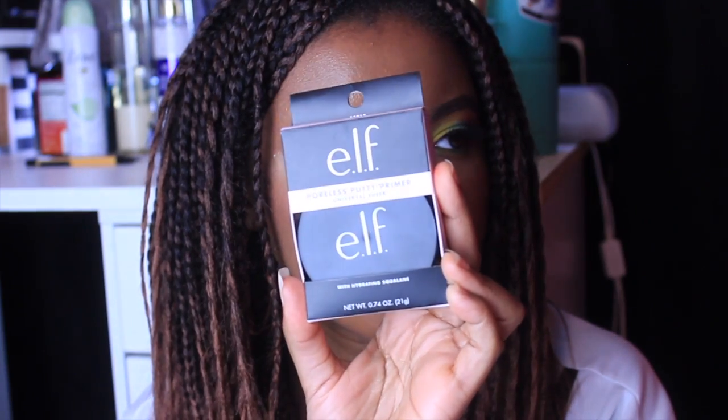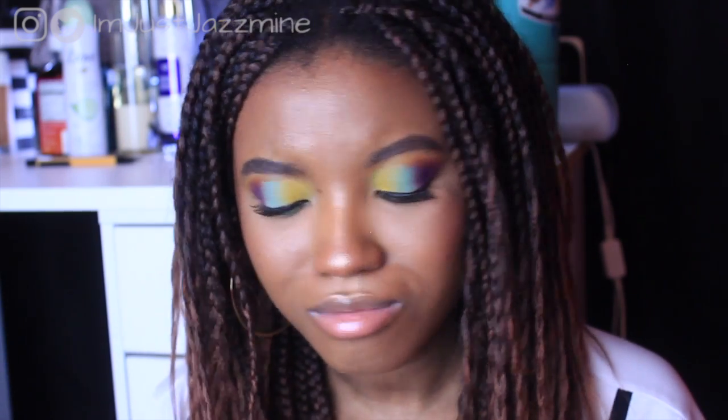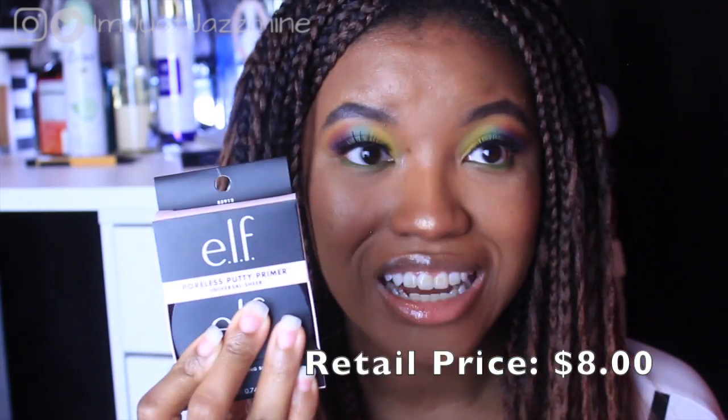I finally got my hands on something I've been wanting to try. This is the Poreless Putty Primer in the color Universal Sheer. Now these primers, you can't find them anywhere. You couldn't even order them online for a while because somebody here on YouTube did a review and everybody was just trying to get their hands on it. So I finally saw it in Ulta and I got it. This was $8.